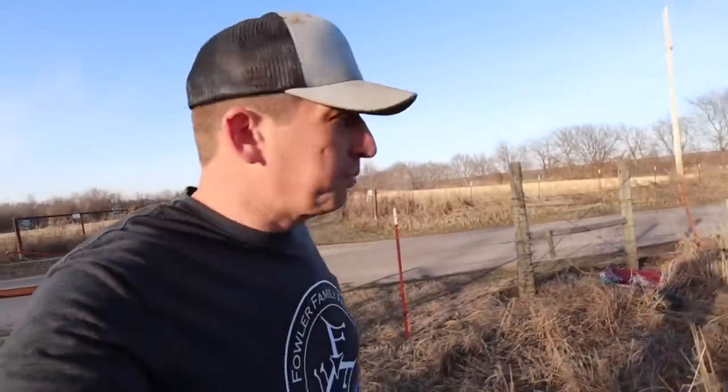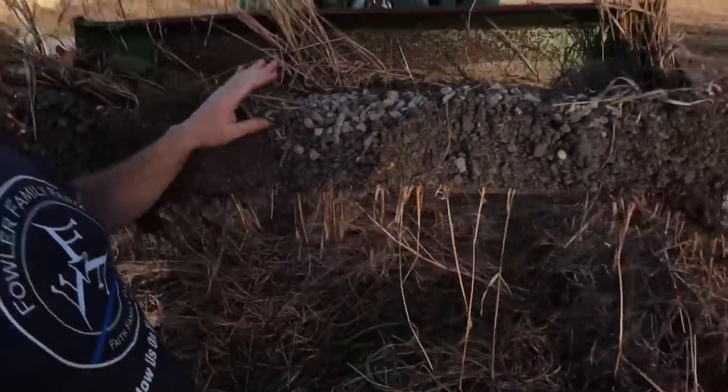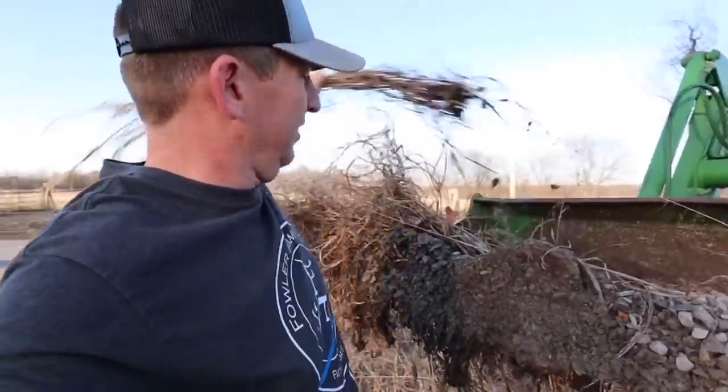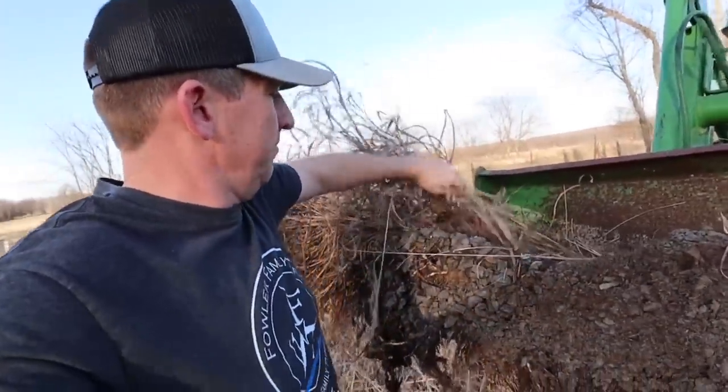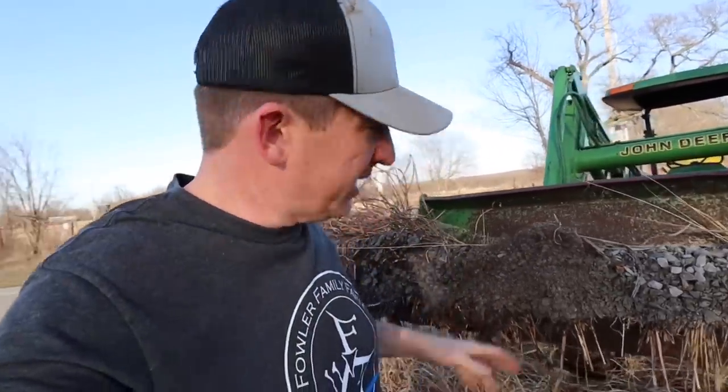So you can see we have a pretty good pile of gravel right here. I got a little bit in my bucket. I think I'm gonna try to get a little bit more and get some of this grass out of here. But it has a little bit of dirt, ouch, dropping my toes. A little bit of dirt mixed in with it.